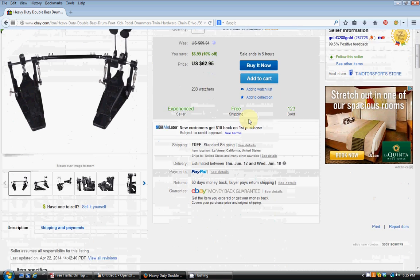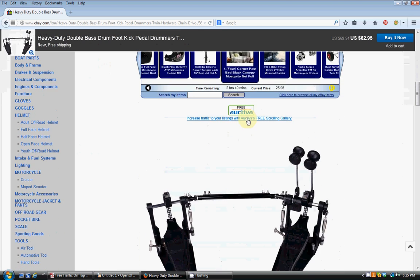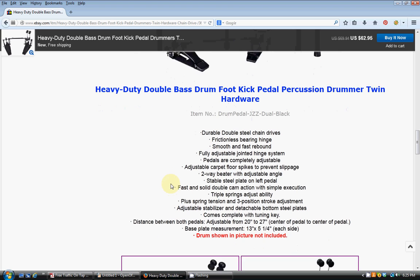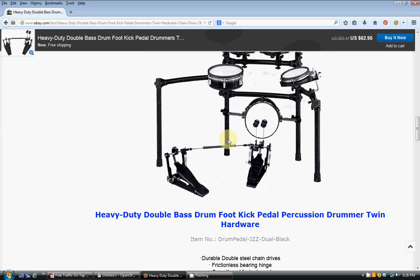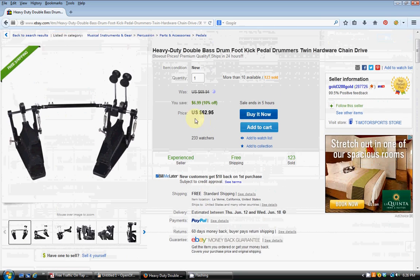Now see, here's one that's got the pictures in it. But you can see their description. They've got it headlined or bolded here. Then they give you all the features. And see, they even show drum shown in picture, not included. If you do stuff like that, you need to spell it out for people, because sure enough, they'll see this and think, oh, I'm getting that whole drum set for $59, $62. So you need to spell everything out pretty clear for people.